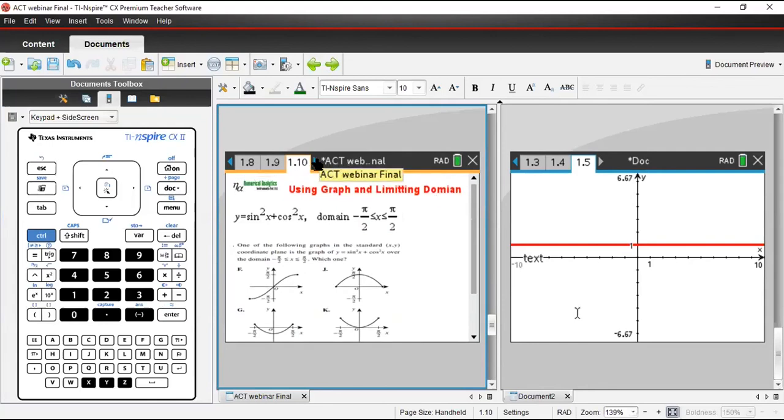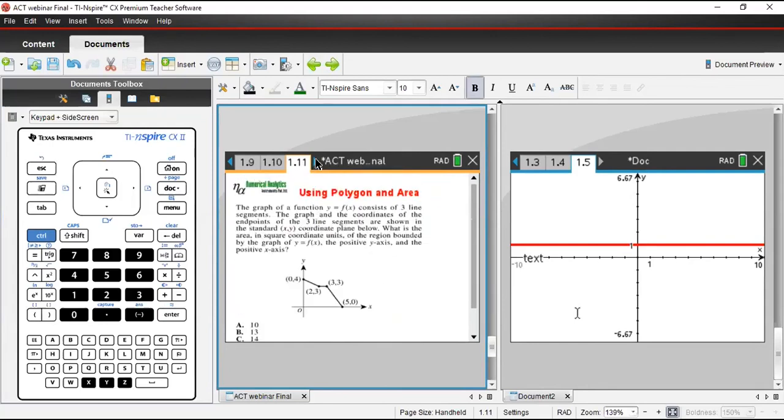So moving to the next question. The next question is based on coordinate geometry. Here it is given that a graph of a function y equals f(x) consists of 3 line segments. The graph and the coordinates of the endpoints of the 3 line segments are shown in a standard xy form. Okay, so it's asking you about the area in square coordinate units of the region bounded by the graph of y equals f(x), the positive y-axis and the positive x-axis.